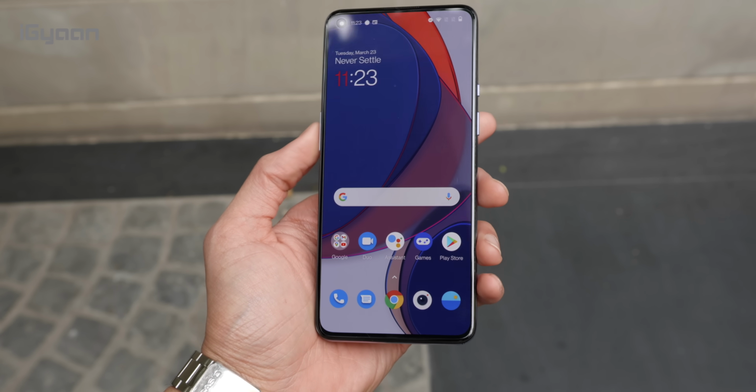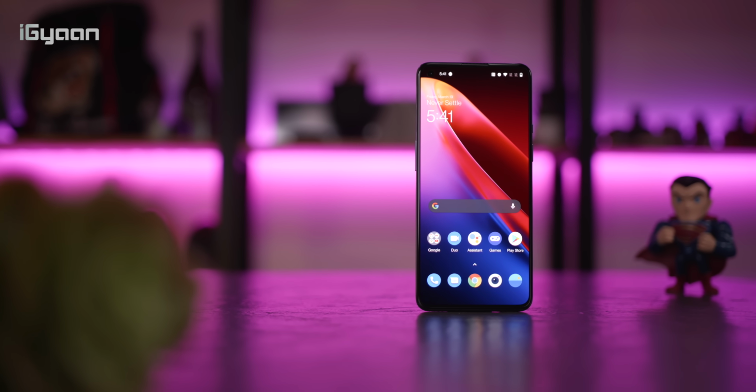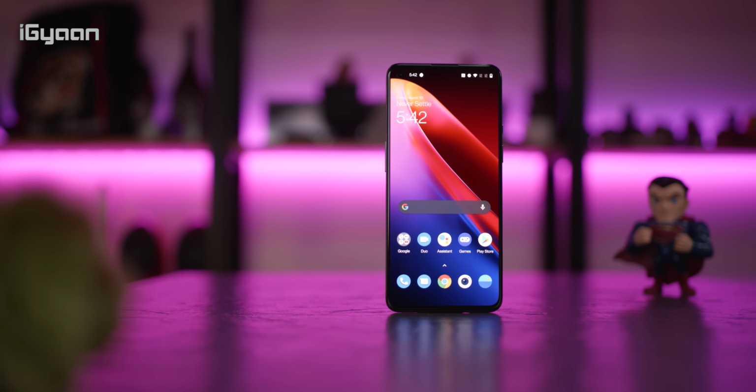OnePlus also seems to have worked out most of its blue tint issues and tint shift issues that we saw in previous generations of displays. And as far as our unit is concerned, the display doesn't seem to have any of those problems, along with any light leaks whatsoever. So the display is basically the same display, slightly better tuned, and you do get 120 Hertz.